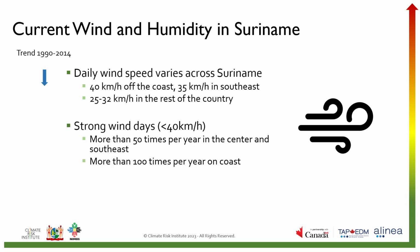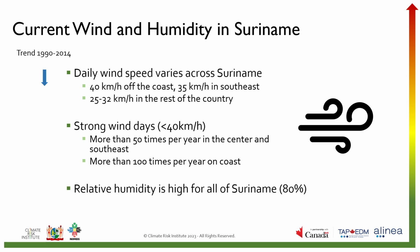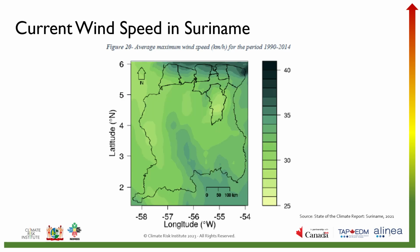In terms of strong wind days, where wind speed is over 40 kilometers per hour, these strong wind days occur more than 50 times a year in the center and southeast of the country and more than 100 times per year on the coast. In terms of relative humidity, it is very high for all of Suriname at 80% or higher. Let's look at some maps and tables to review what I was just describing in the previous slide.